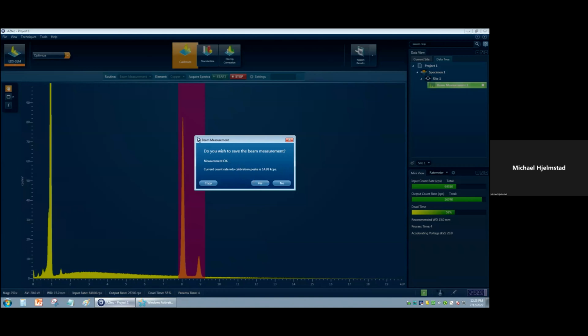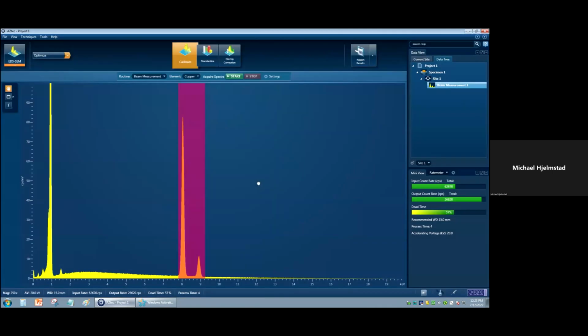And the first time you do the measurement, it'll tell you the measurement's okay. It's as if it says, all right, copper's the material now, and I've measured it here. And it uses the count rate on the calibration peak to determine what the beam current is. And it's going to use that across the board going forward. So I'm just going to hit yes, and you can see it saves in my data tree over here.